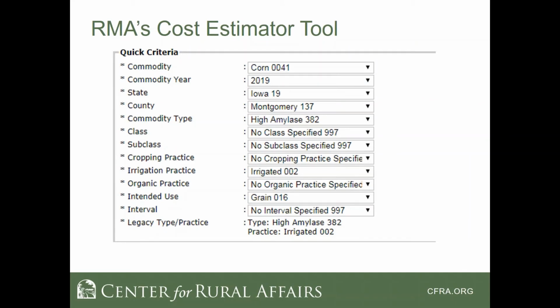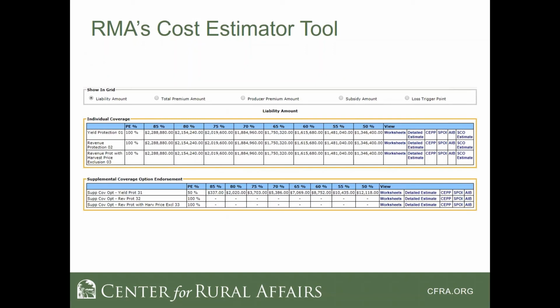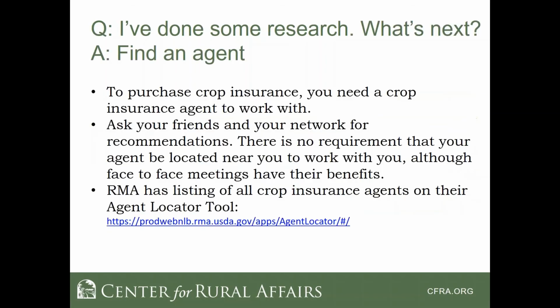I've entered in some information around an imaginary operation that raises corn in Montgomery County in Iowa, and this is a screenshot of the report that comes out of that, and it's full of a lot of numbers, so I won't dig into them all right now. But I think the most interesting piece of this is at the end it will show you a summary of your liability amount, your total premium, then how much of that you pay, the producer premium amount, and then the subsidy amount. So this is a pretty useful little tool to get an estimate of how much crop insurance would actually be hitting your bottom line.